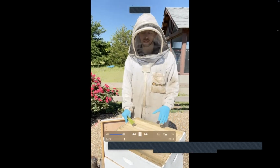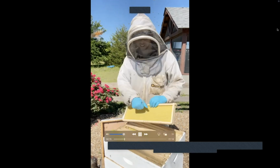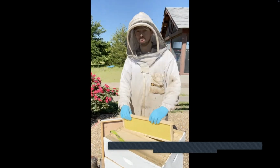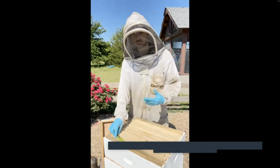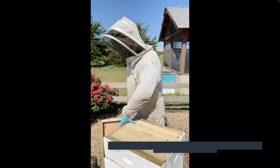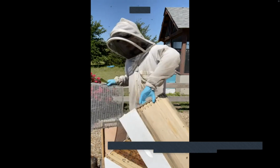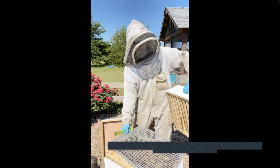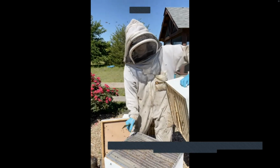And so we're going to put it on, and I'm going to keep feeding, and I'm going to come back about a week later, and once they've got about a fist-sized piece of honeycomb drawn out on these center frames, which usually takes about a week if you're still feeding, then I'm going to put my queen excluder between that top brood box and my honey super.